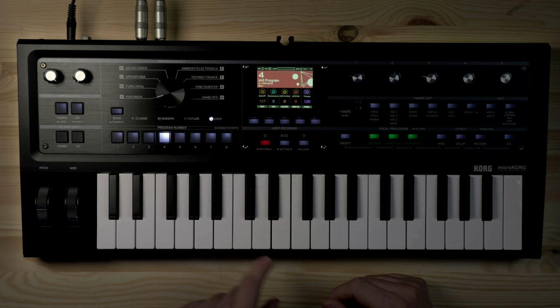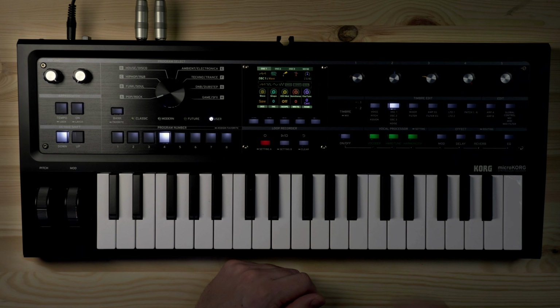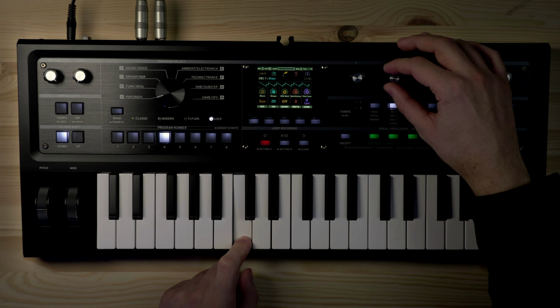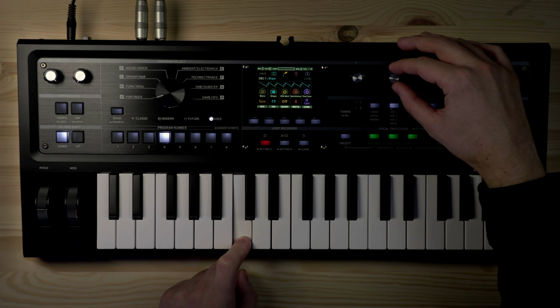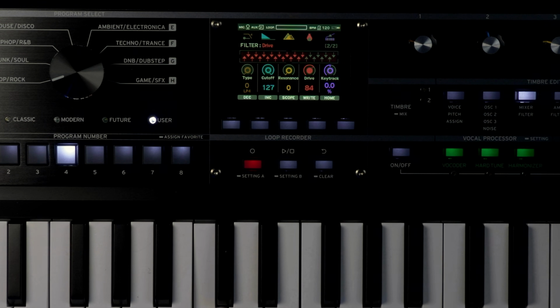So here's a saw. It is actually not so bad, but if you want to beef it up a bit, you can use the shape. And you can also add drive in the filter section. So that gives it a bit more guff.